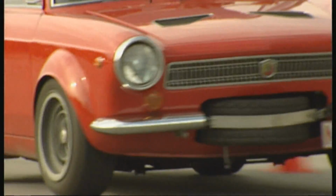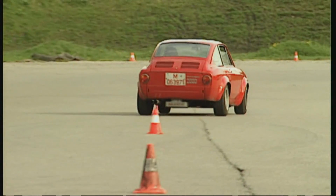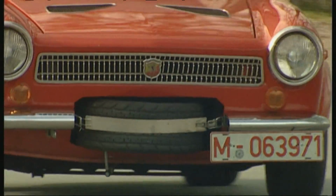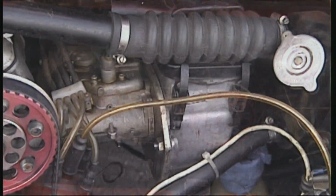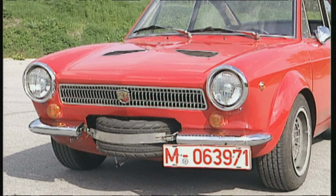The Abarth scores on the cone course with good traction while the engine permanently screams for speed. This isn't a vehicle for drivers afraid to switch gears. It starts to build power at 6,000 RPM, it's there at 7,000 RPM, and then you have to let off again, otherwise you'll break the engine. A lust for speed, typical of the well-bred engines from the house of Abarth.